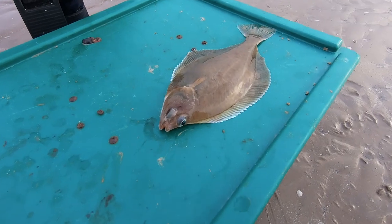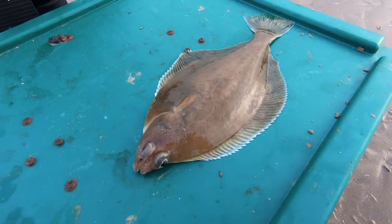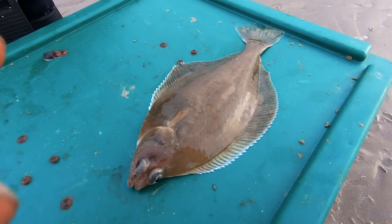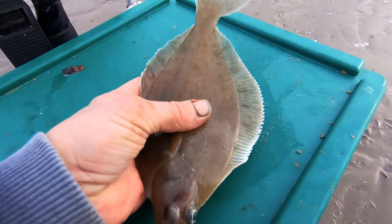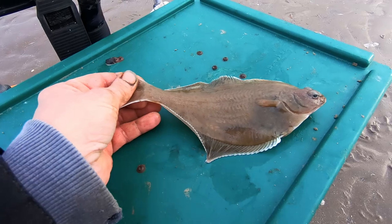Another species out there, the Mersey dab. Don't know if anyone's noticed recently in the Mersey, dab seem to be almost non-existent. They're on the Liverpool side, but you go to the Wirral side, I haven't seen a dab in quite a while. Don't know if anyone else has noticed that.